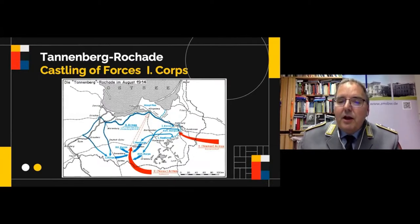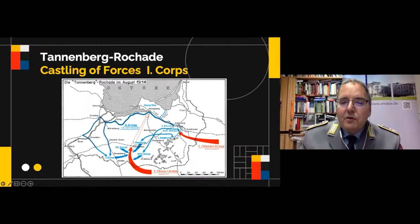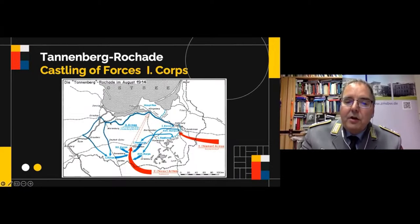And while they are on the train driving towards East Prussia, the Eighth Army was already doing what they planned, because they had this plan moving to the west, to the Weichsel River, which is here on the left side. And now comes this castling of forces, like in a chess game. The First Army Corps marched and drove by train and changed sides from the area near the Rennenkampf Army to the attacking army of Samsonov in the south.